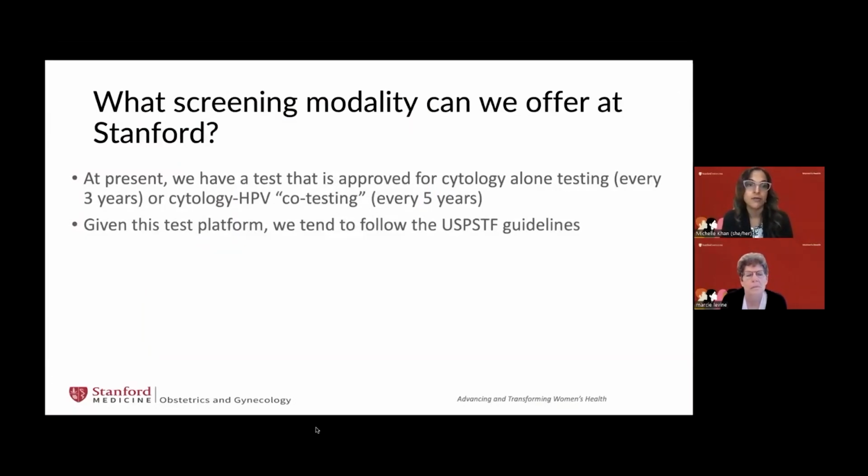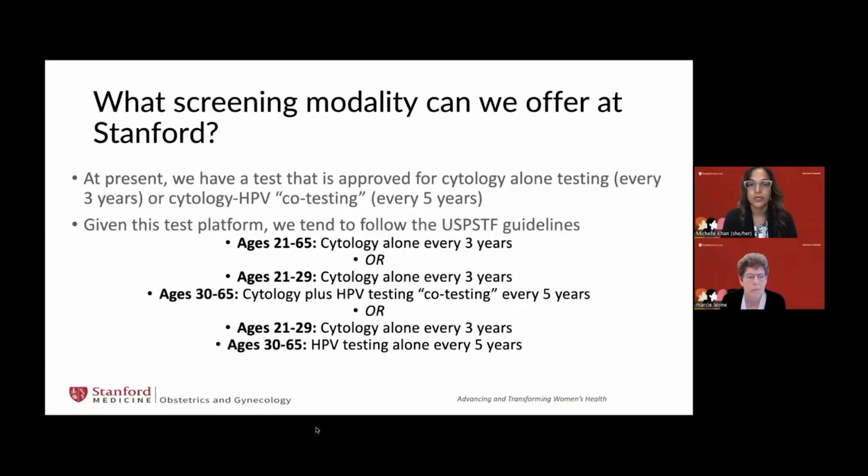And so given that we don't have a test that's FDA approved for primary screening at this time, we're tending to follow the US Preventive Services Task Force guidelines, which are for the cytology alone every 3 years, or the cytology and HPV co-testing every 5 years. So we're tending to do the co-testing starting at age 30 for ages 30 to 65, and for ages 21 to 29 doing the cytology alone every 3 years.